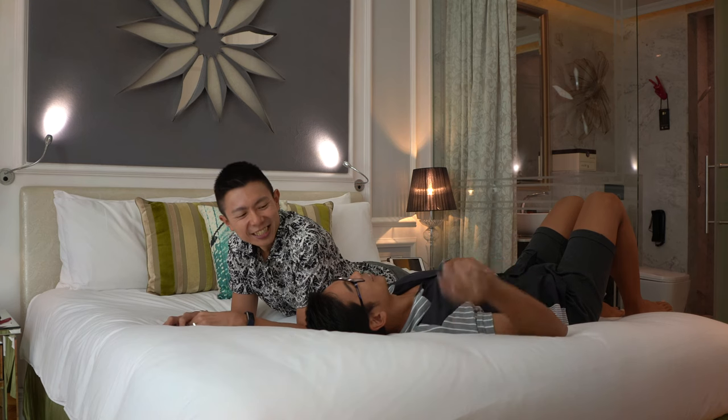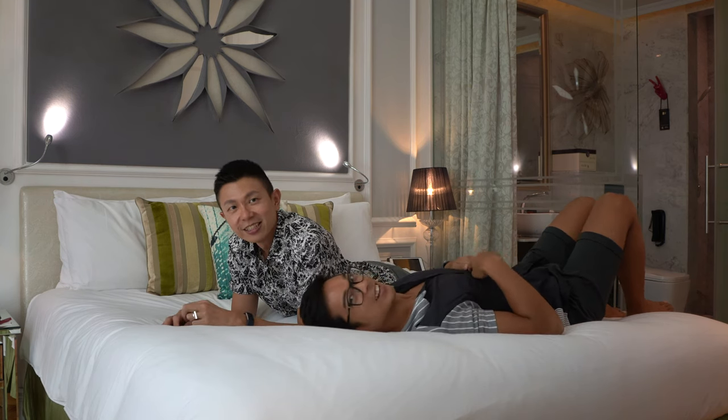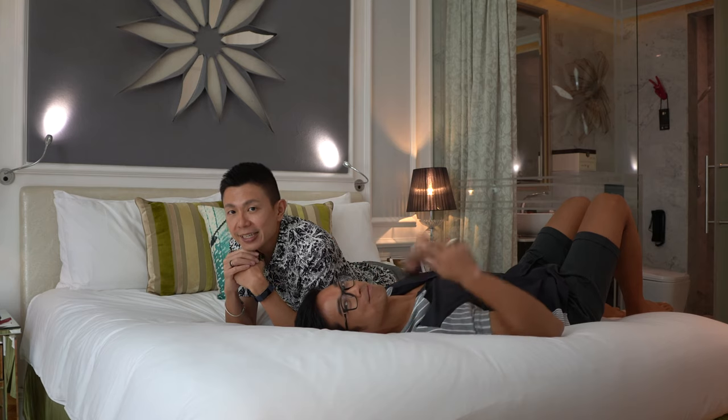Sleeping under the Milan shopping street or something. Yeah, it's not bad. We're going to the pool later, and then we're going to redeem our drinks, and then we'll show you more. And the gym. Yes.